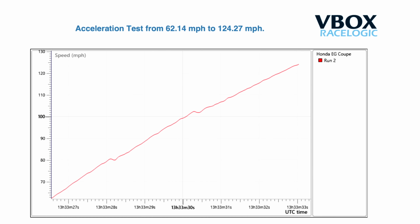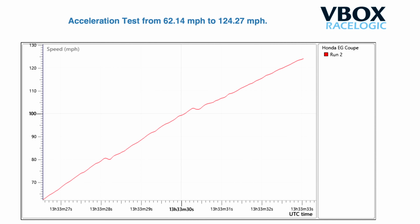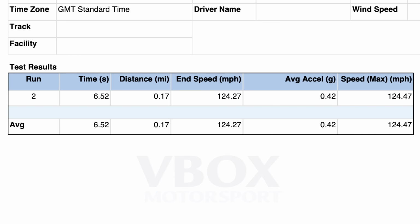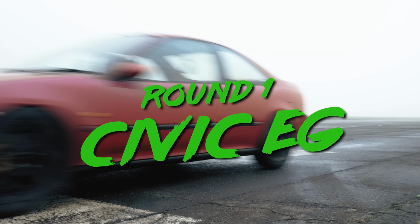So, taking a look at the data from the runs using the V-box PBT and the best 100 to 200 kph times achieved from the lads, the EG runs a rapid 100 to 200 kph time, given the conditions, of 6.52 seconds. Unfortunately, the Mini fails to run over 200 kph during the runs, resulting in no recorded 100 to 200 time. And round one goes to Tony and that mighty EG coupe.